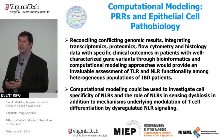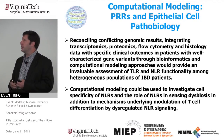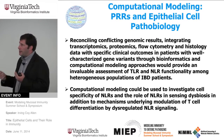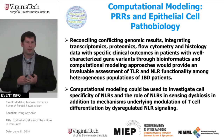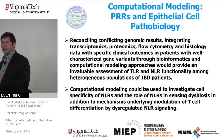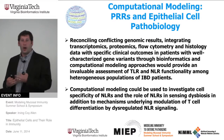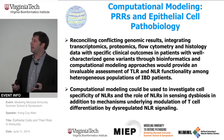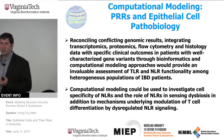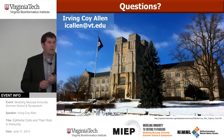So we're hoping that computational modeling can help give us a better definition of what these NLRs and TLRs can do. All right? And again, my feeling is that there's a lot of cell type specificity here. There's a lot of temporal dynamics that we don't understand. And so we're hoping that computational modeling can help us shed some light on some of the more specific aspects that we're just missing in the culture of macrophages. It makes a big difference whether we're working with alternatively activated macrophages or classically activated macrophages. Epithelial cells come in multiple flavors, right? And so we're hoping that we can investigate some of these specifics using computation.